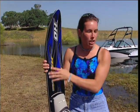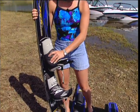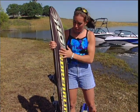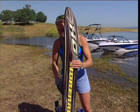It's actually skinnier up at the top and it's skinnier down at the bottom. It just makes it so that you can get on an edge easier, you can carve easier, you can make a bigger spray, everything else. These bindings are a lot tighter. You have to use soap usually to get into them. And the bottom is a little bit flatter. This bottom is made just to keep on edge. So that will be our next step.